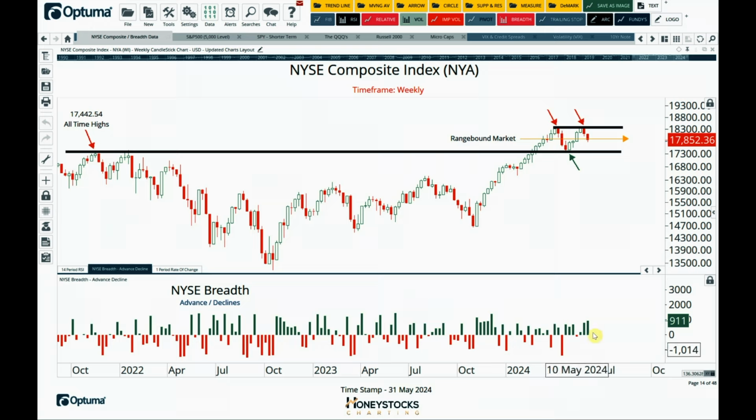The breadth data that we can see over the last couple of weeks, like I said, this breadth data has not updated yet, but we can see that there are more advances than declines. So there is something for everybody at the moment.